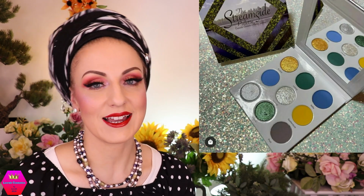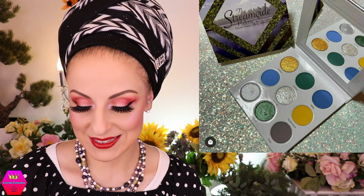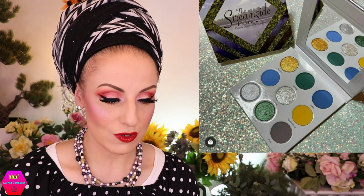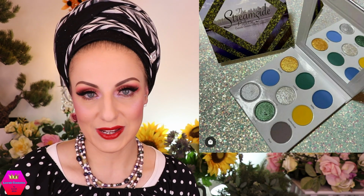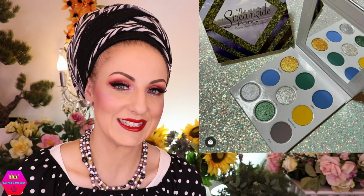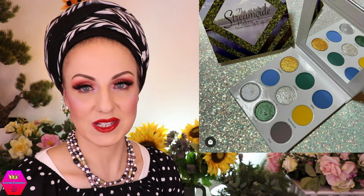Okay, then also Copacetic Cosmetics. Sweeties, Copacetic Cosmetics is collaborating with Rocky Makeup, and they're coming out with the Stream Side eyeshadow palette, and this I ordered immediately. Just saying, this I ordered. It is now available for pre-order, and I placed an order, and I also included, I do believe, a highlighter and 2 lip products. This retails for $35, and I think it's beautiful. It's so pretty. That's why I ordered it.